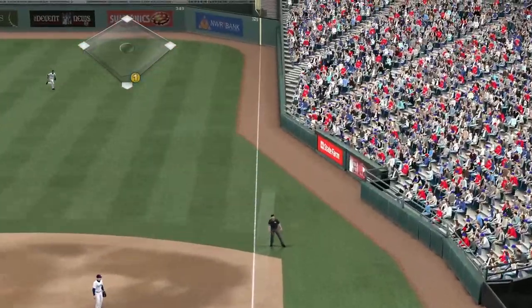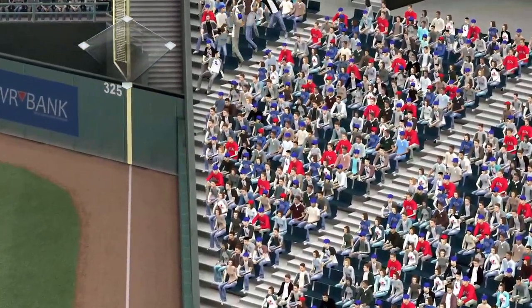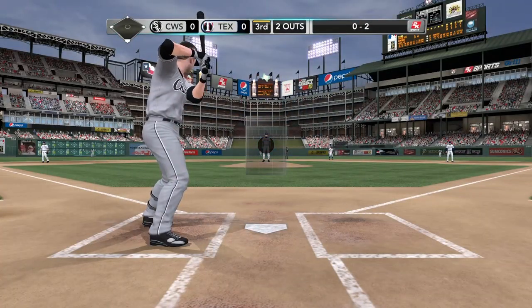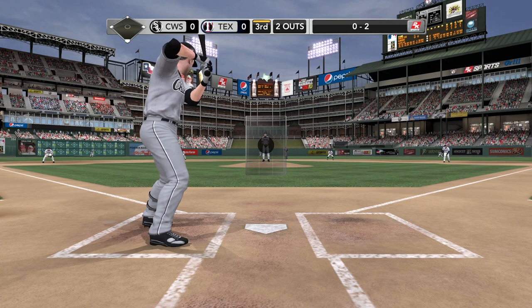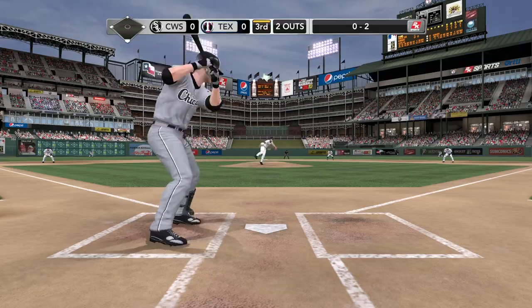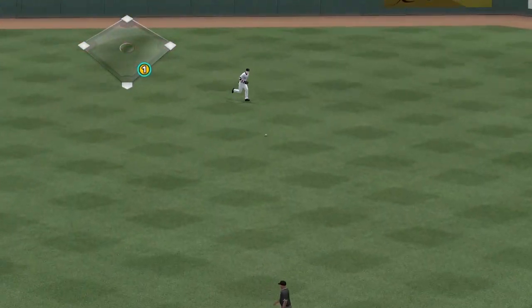Swung and a fly ball. How about the catch by the fan in the stands right there? Boy, he just went into the crowd there and snagged that baby away. It was a great play. He should have seen it. He had his eyes shut. Swing, hot shot, and Konerko's got himself a single.